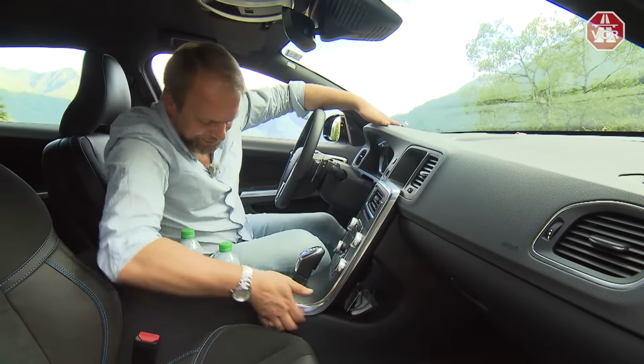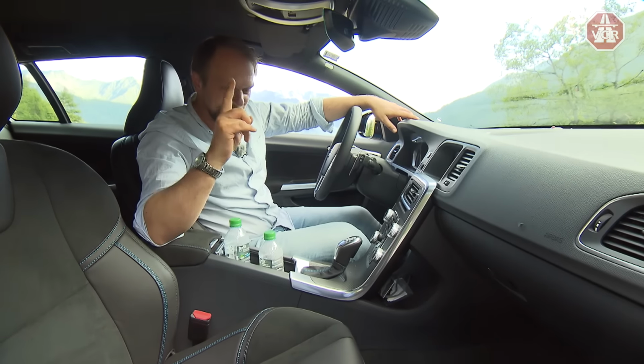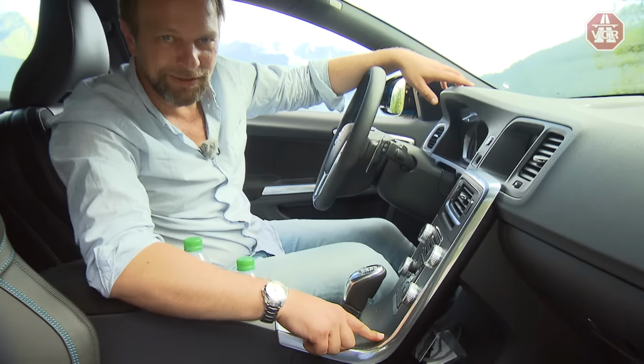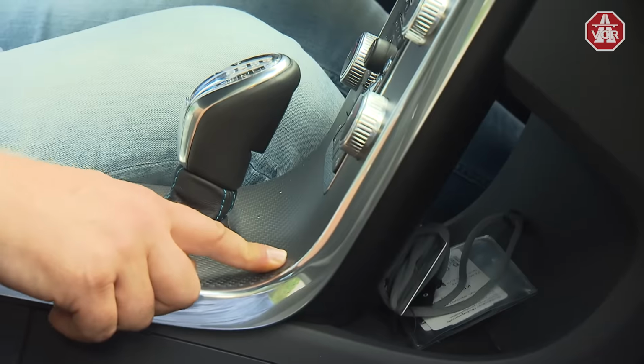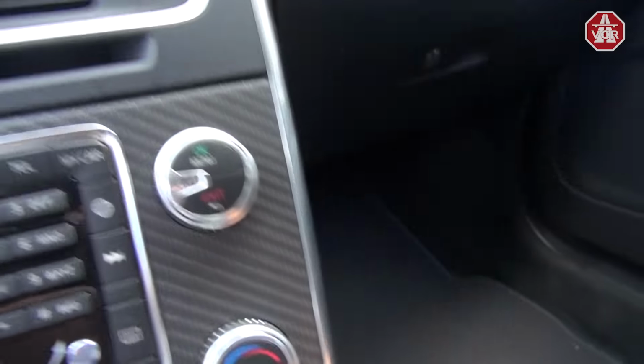Then hard plastic down here and all the way down here and up here. But this does not only look like carbon fiber, it is carbon fiber, so that's real. But looking around in the car, it's really just this piece, so they saved some money, you know.